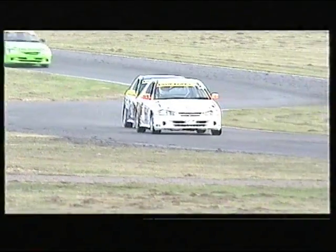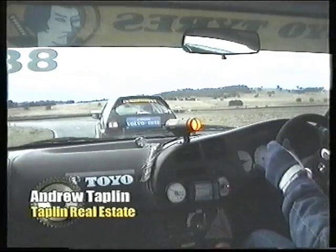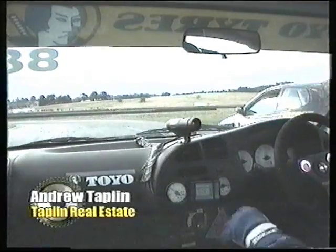Do you have to be aggressive with these cars, or are they quick when they're smooth as well? Well, yeah, it's a combination of both. You have to be a little bit aggressive, but when you're a bit too aggressive, that's when you start slamming and crunching the gears and whatever, and that's when you start going slow.